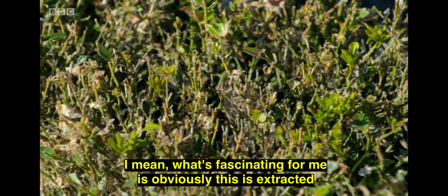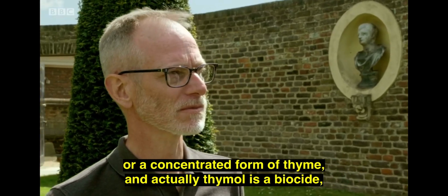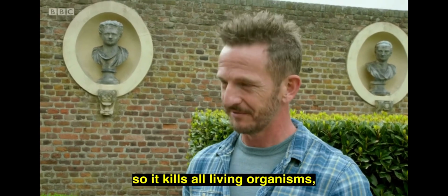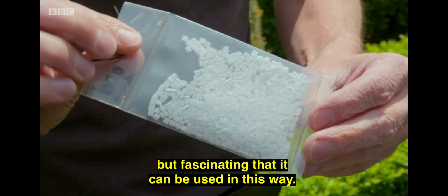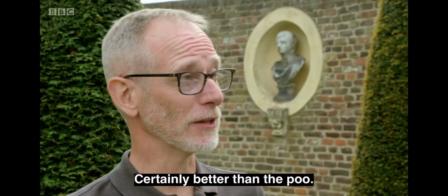I mean, what's fascinating for me is obviously this is extracted or a concentrated form of thyme. And actually, thymol is a biocide, so it kills all living organisms, yet we manage to eat it somehow. In small doses, it doesn't hurt us. But fascinating that it can be used in this way. So this has got a distinctly nicer smell than the other product. Certainly better than the poo.